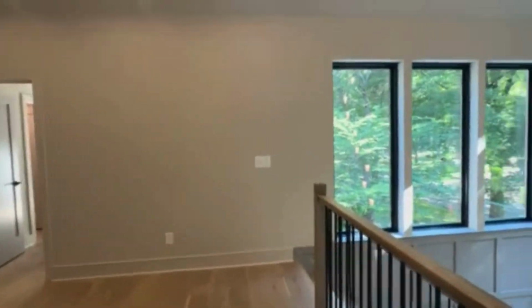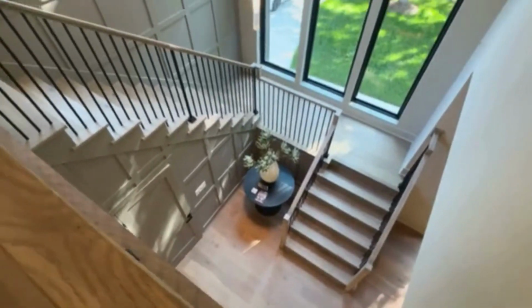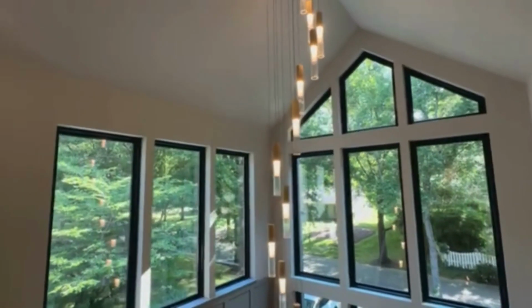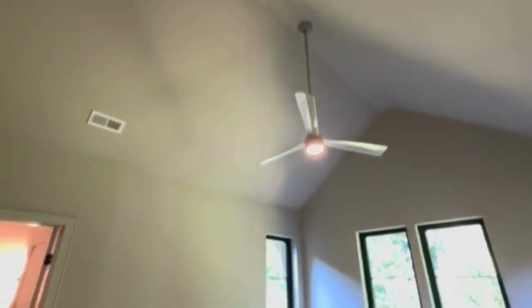So coming around to the other wing of the house, again, I just want to point this out too. I mean, just to give you an idea how cool this is with this hanging pendant and all this glass here in the stairwell. You've got another linen closet right here next to the laundry room backside closet. And then you've got this back bedroom right here. Vaulted ceilings in here that kind of match the front.